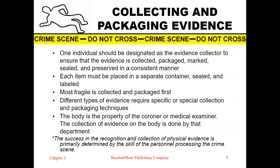The body is obviously evidence, but that's where the coroner or medical examiner would take that and process that. So a crime scene investigator is not going to actually handle the body. And really the success in finding who and what happened is all about how well the evidence is collected and processed. It's not about quantity of it, it's quality so that it can be analyzed.